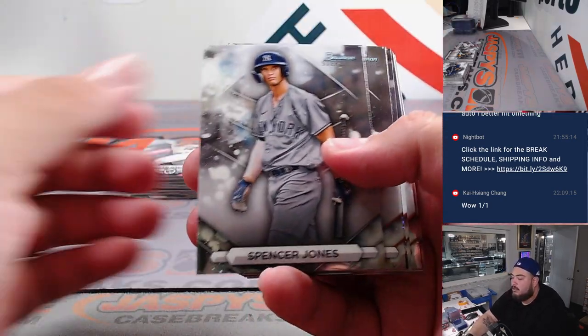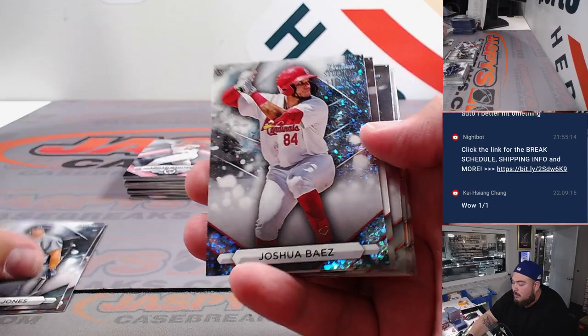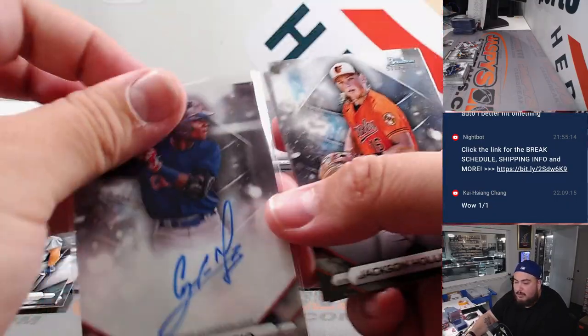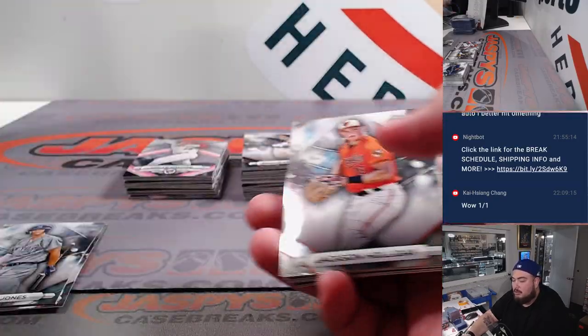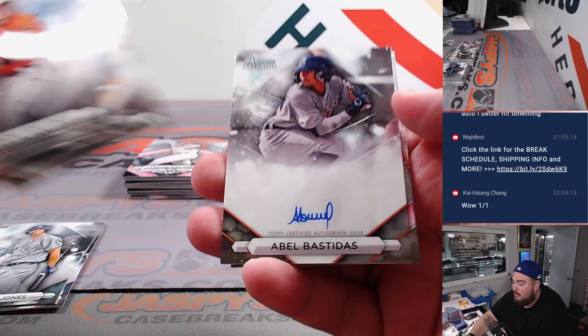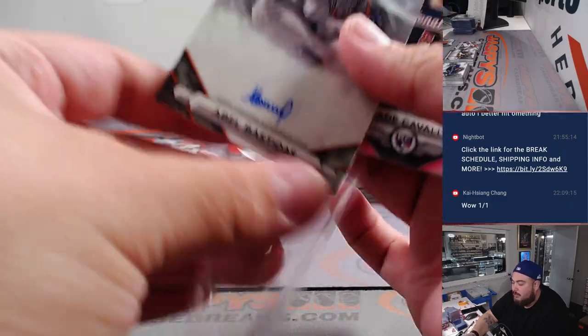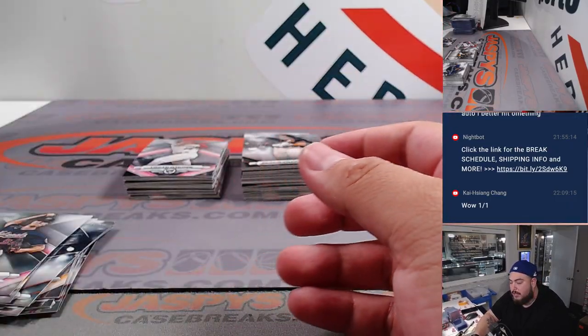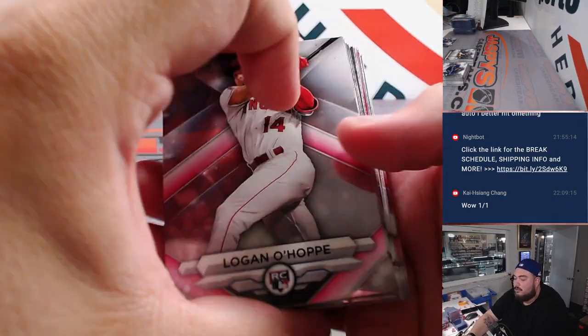All right, box two here. Joshua Baez and Jason Chirio. Nice one there for Cleveland. Guardians, Patrick with that one. Abel Bastidas again for Detroit. Right, there's got to be a good color popping up here soon. Two base autos with no color. It's got to be something nice.